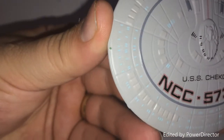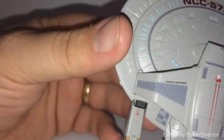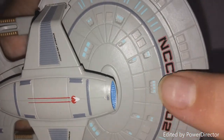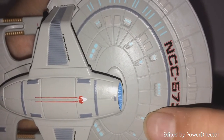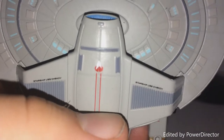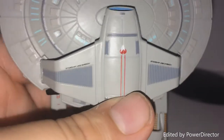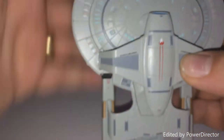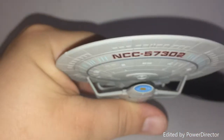All the windows as well are not misaligned, I can't see. They are misaligned. It's just a standard thing we get now, as you can see here and here. Whoa, they're quite misaligned underneath. We also have more detailing here. Obviously Starship Chekov here, though in the magazine it reads something different here. Yeah, obviously the deflector dish here, very detailed as well.